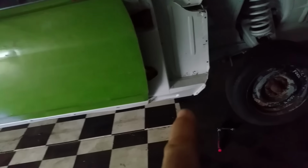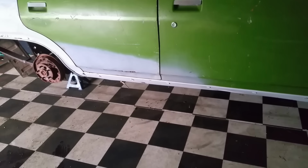No, use that for the wagon. This one, I'll buy a new section of sill, use the front bit for the wagon, and the rear bit, I'll replace that whole bit there. Or use a work one of the two. I haven't worked out what I'm going to do with that yet.